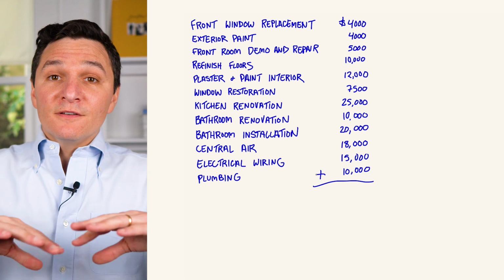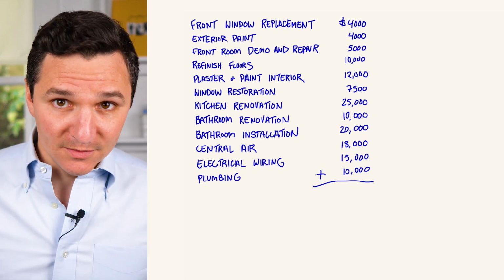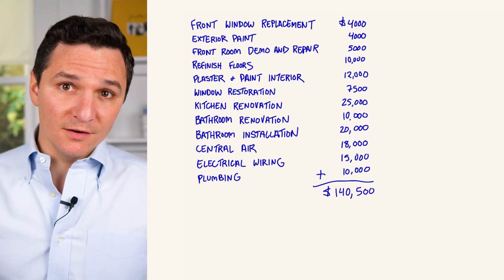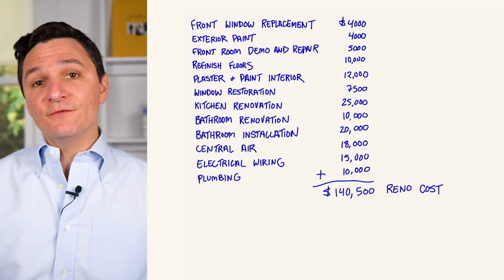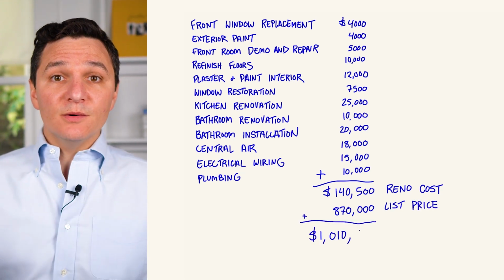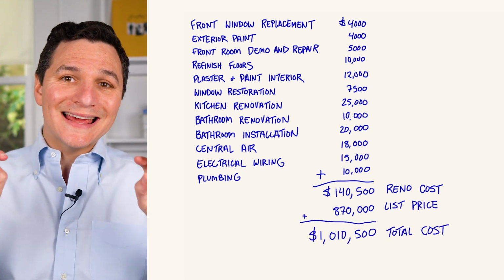By my very rough, very ballpark, very conservative estimate, 453 Alberta Street could become a beautifully restored, fully repaired, and move-in ready home for about $140,000. Add that to the list price of $870,000 and you end up with a total cost of $1,010,000.